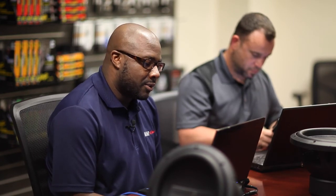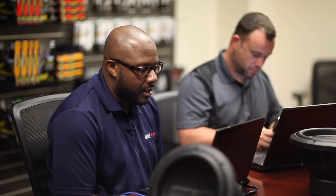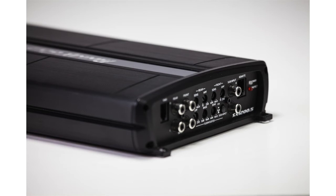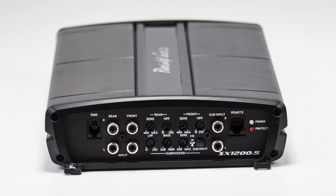The SX 5 channel and the sister amplifier, the SX 800.4 4 channel amplifier, also have the same balanced differential inputs. Now the RMD port and the sublevel control are still present on both of these. The RMD is an option you add at your dealer. The RBCF sublevel control comes in the box with the amplifier. All of the high power terminals are the same. All the power and speaker are still on one end, where the RCA inputs are on the other.